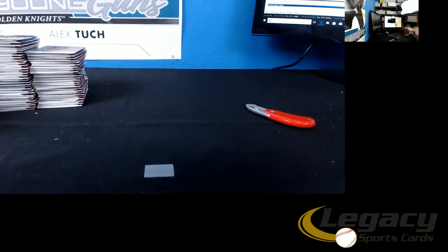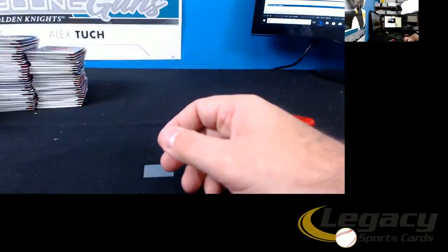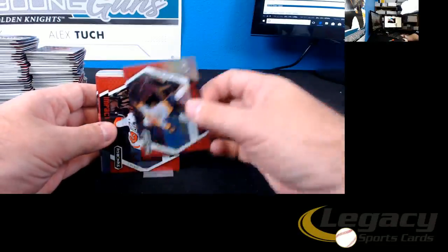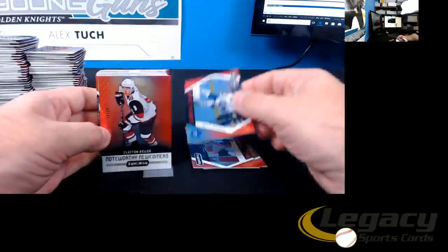There's a couple of the color shifts. I know there's a couple more. Nolan Patrick and Patrick Roy. Then we have some other parallels. 9 of 56 impact players. Number to 56, Nolan Patrick. Mitch Marner out of 56.